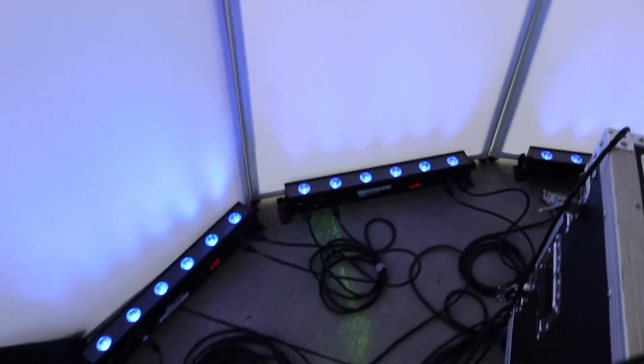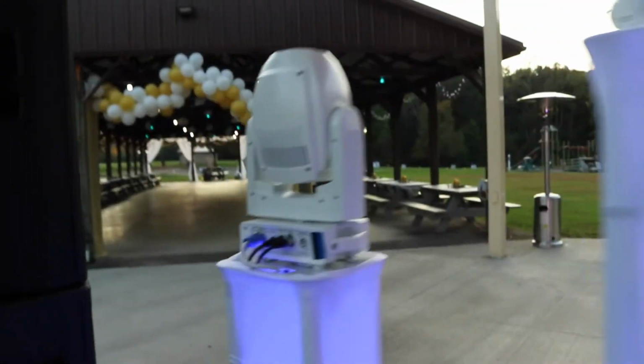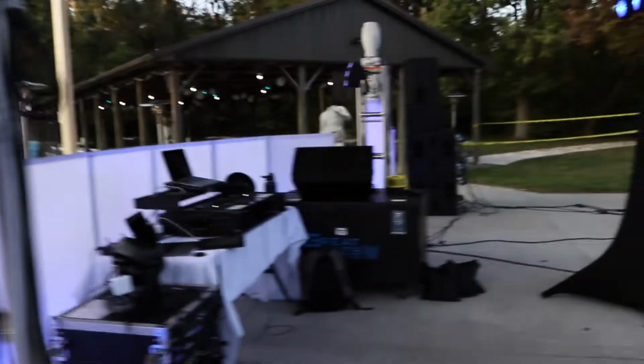So along the facade, we have an 8-panel facade, and we have the ADJ UB6H bars lining each panel, so that's 8 of them. And then we have 6, count them, 6 Focus Spot 4Zs. Freaking sweet on these totems. Rockville ones right here, and then Thomson trusses right there.